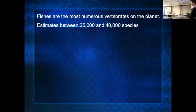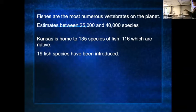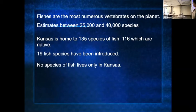Fish are the most numerous vertebrates on the planet. Kansas is home to 135 species of fish, but only 116 are native. So we've got some invasive or introduced species. I won't say they're all invasive, but some have been introduced to Kansas waters. 19 of those fish species have been introduced. And there is no species of fish that's only found in Kansas. Sorry, we just don't have anything totally unique to Kansas.